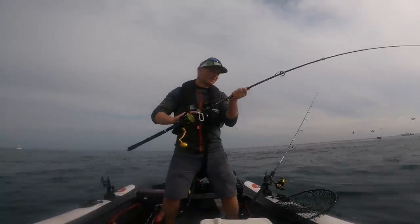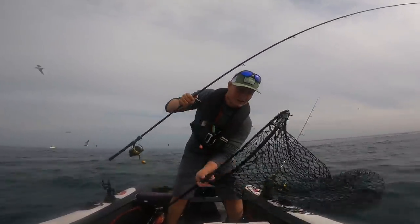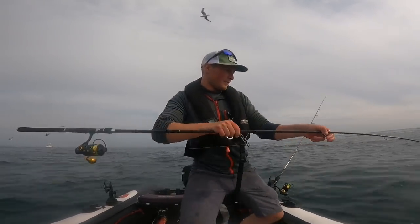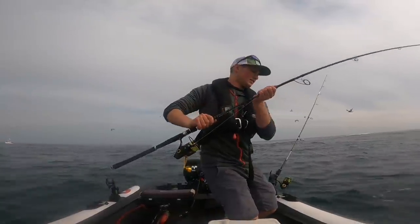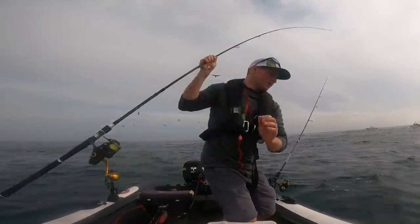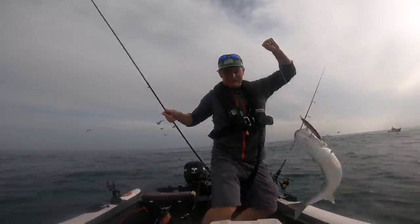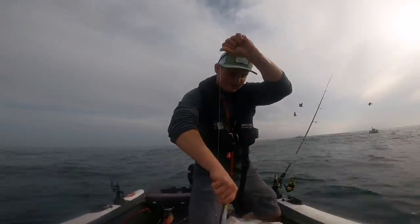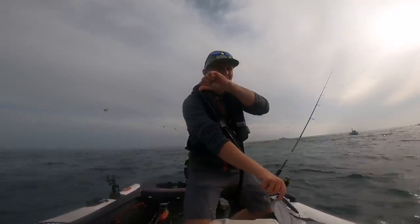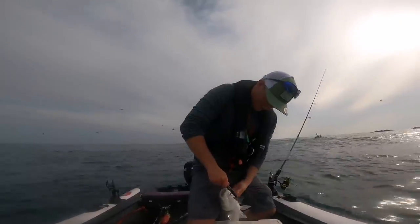But look at this one. This is crazy. Be careful I don't snap my rod. Just trying to bully these fish in and get in some of the bigger ones. I mean, this is a massive bass. Heck, guys, tell you what, if I was a commercial angler today, I'd be making a lot of money. But I'm not. So they're going back.